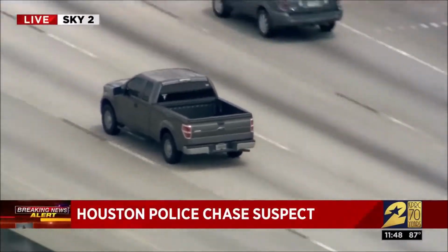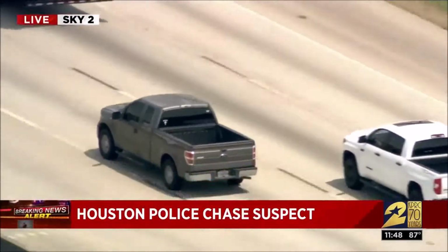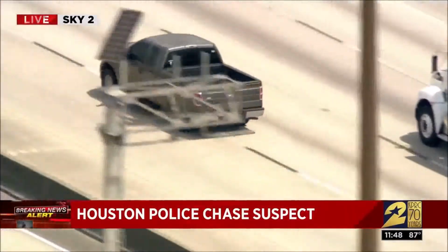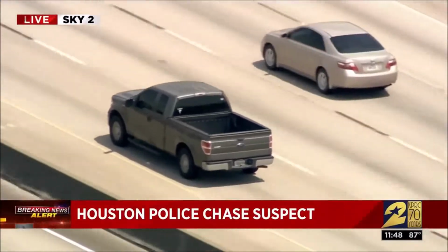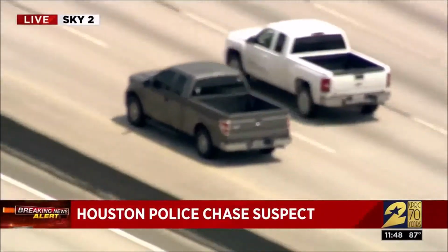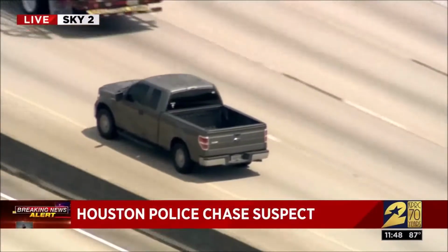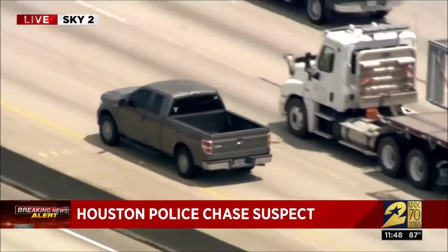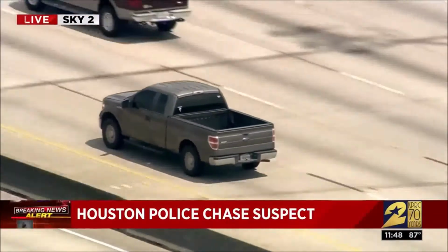Again, right now, that suspect heading north on 45, fleeing from police. It's unclear why this person is refusing to pull over. The truck just passing the Hobby Airport exit on the Gulf Freeway, heading north on 45 towards downtown Houston. Just flying by vehicles there, one after the other. We've seen the truck at times maneuver, weave in and out of traffic there, trying to get away from police.